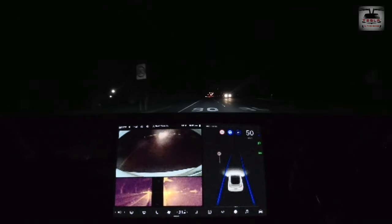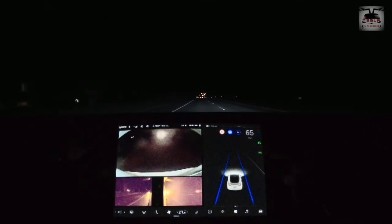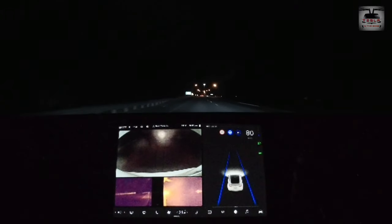Changes to an 80 kilometers an hour road. Push down the stock and it will recognize the 80 once the speed sign is recognized, and that will push up the speed as well. Okay, so far so good. One more roundabout coming up.